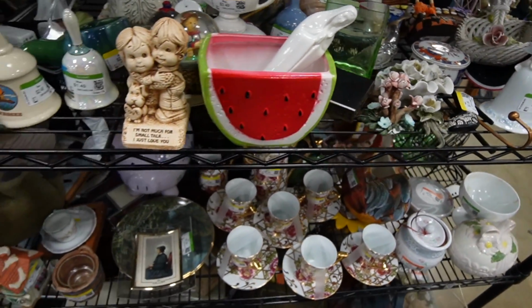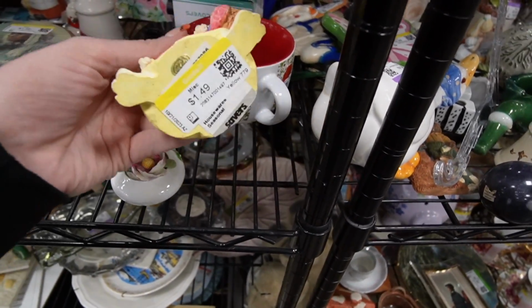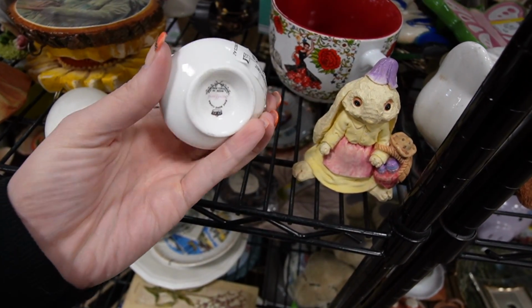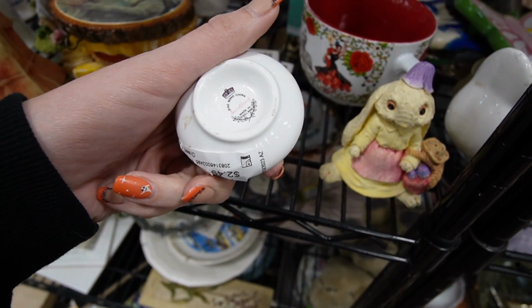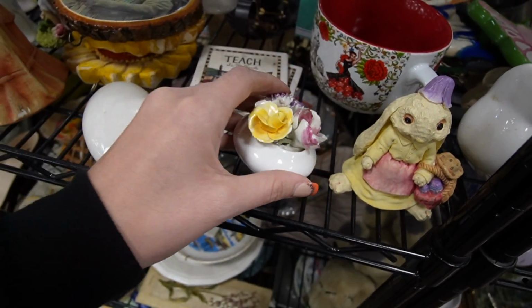Alright, let's take a few steps backwards. We may have walked past. This bunny is terrifying and cute at the same time. There's a lot of things happening there. This is English. It is made in England, a Sanford fine bone china. But there is a petal or a leaf missing there.